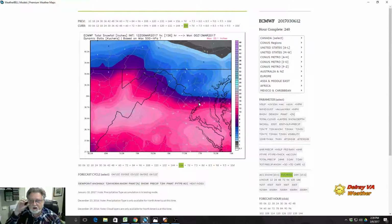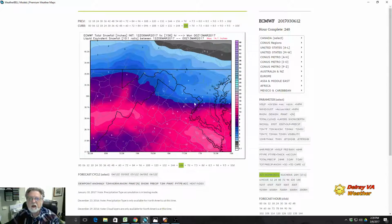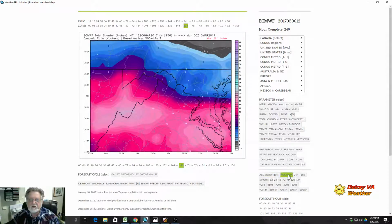Now, this is based on a fairly new algorithm for calculating the snow to liquid ratio, not using a fixed amount like a lot of people do, such as a 10 to 1 or 11 to 1 ratio. If we do switch this to a 10 to 1 ratio, which is more traditional, it's showing about 5 or 6 inches of snow at that time. So that's what we're really looking at, somewhere in that neighborhood according to the European model. And this is the European 12Z run of the model.